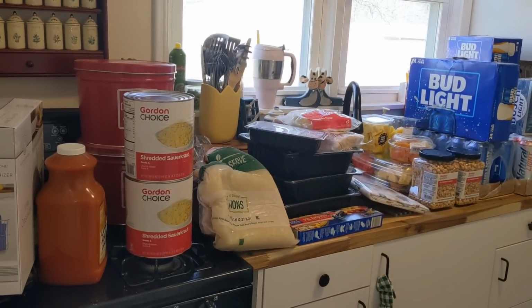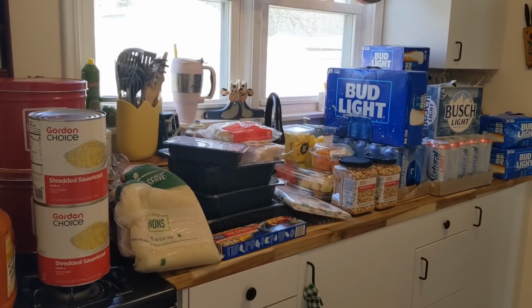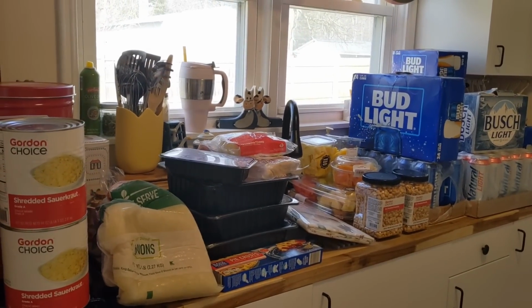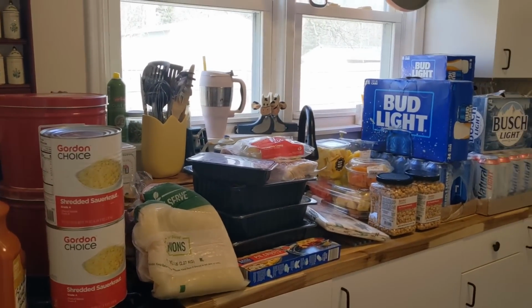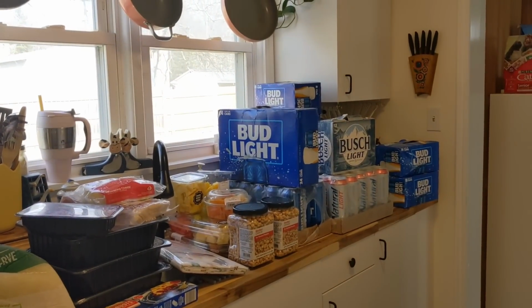I'm coming at you from my kitchen with a towering dumpster dive haul today. There's only one very quick peek of inside the actual dumpster. The rest is just a haul, but I'm excited to share it with you. We have some great things. So let's start with the elephant in the room over here. Let me show you the clip from inside the dumpster.